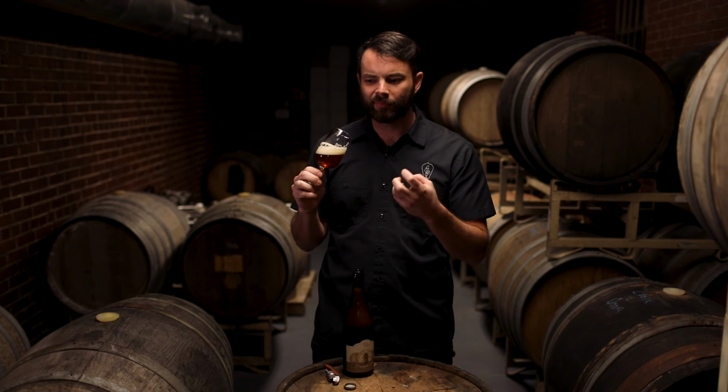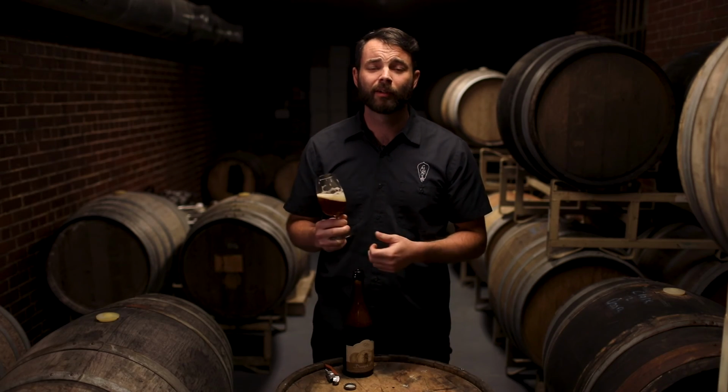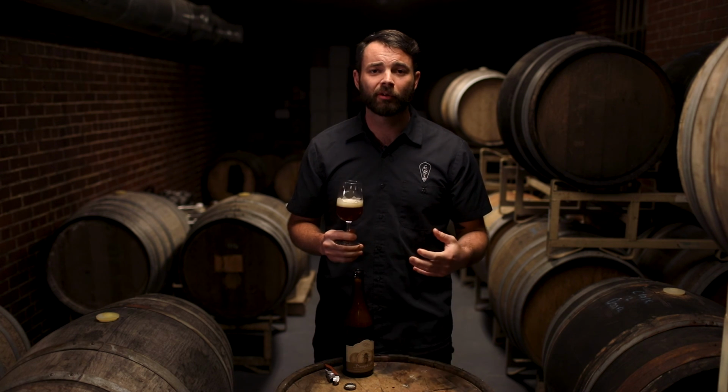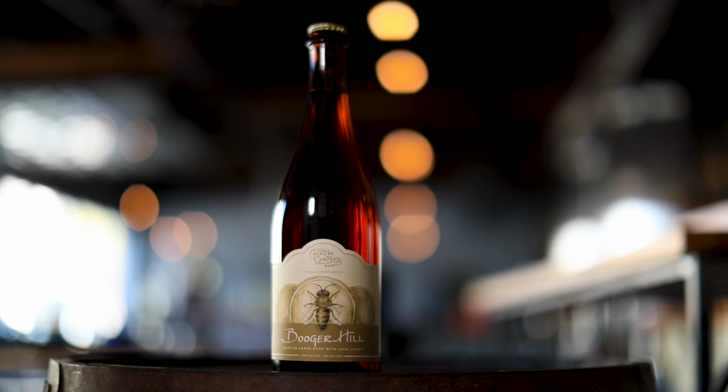Minerality, honey, earthiness, cherries, almonds. It's just what we were going for in a biere de garde. So I hope you enjoy it. This will be for sale in our tasting room. You'll be able to take bottles home or enjoy it here. And yeah, this is Booger Hill.